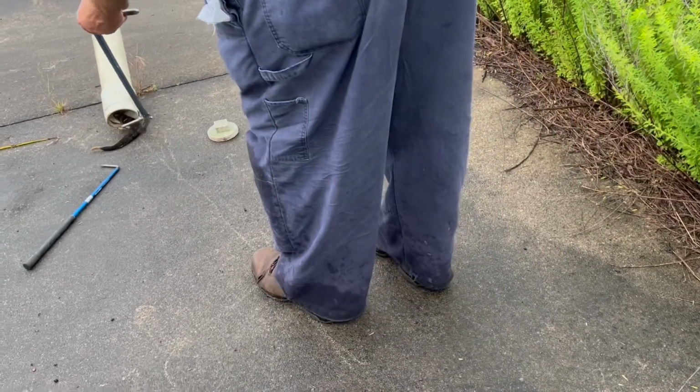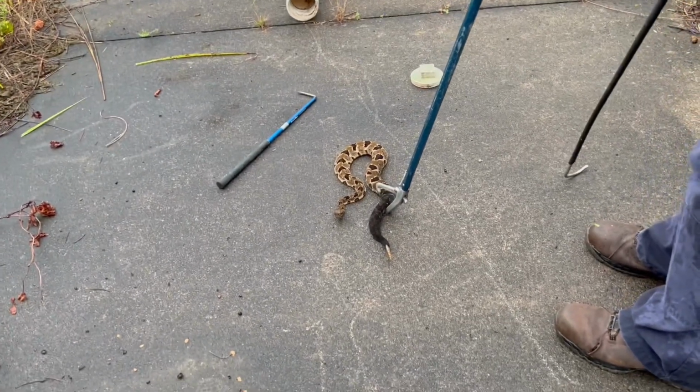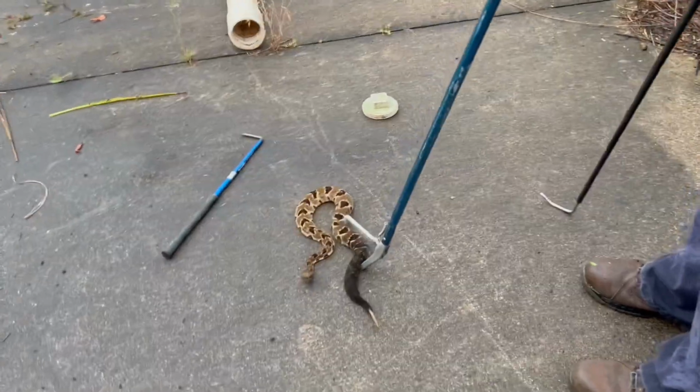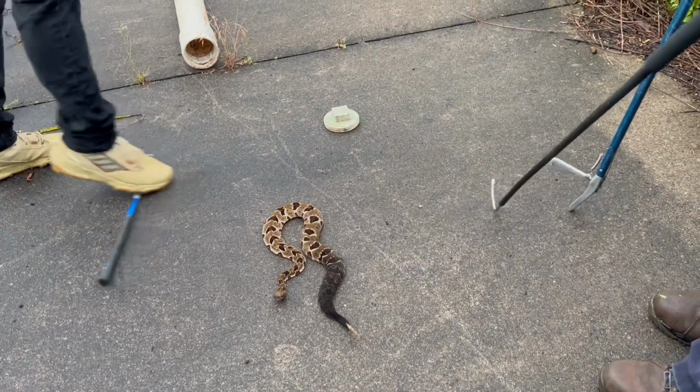Very dark one. Yeah. Hey, let's just do one at a time. Just make sure that one down there don't come out. Yeah, this is a pretty snake. There's one in there that's blue for sure. Okay. Yeah, this one's not blue. They're very pretty. Yeah, watch your picture.